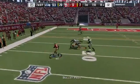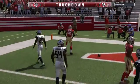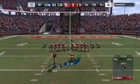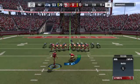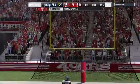Here's Gabbert. He's going to flip that out to the flat. It's complete. And he's going to take it in. Touchdown, San Francisco. Mike Davis, an 18-yard touchdown grab. And the 49ers have cut it back within a score.